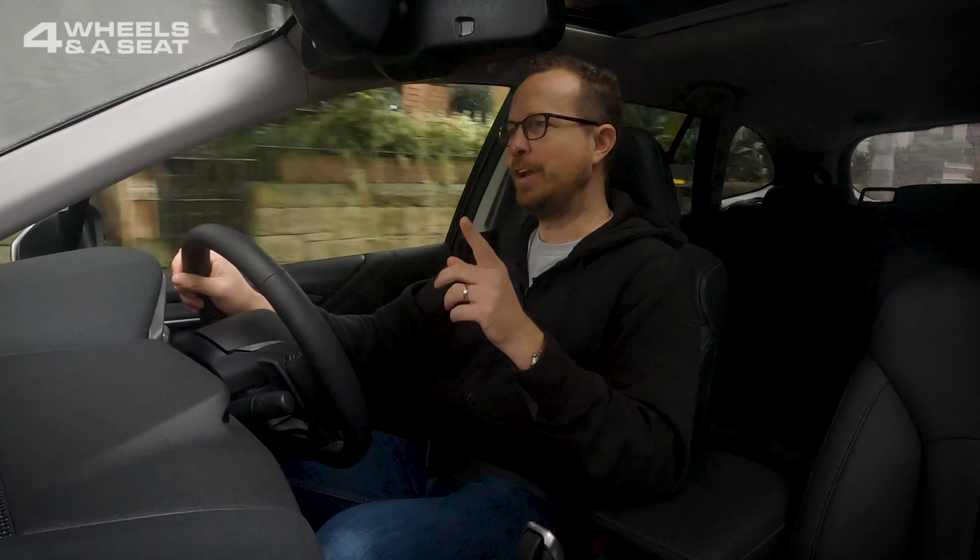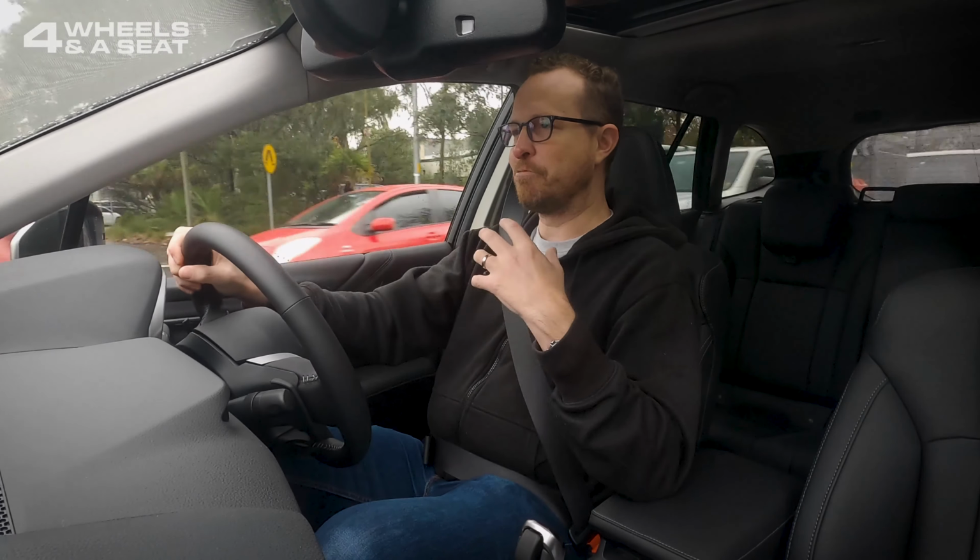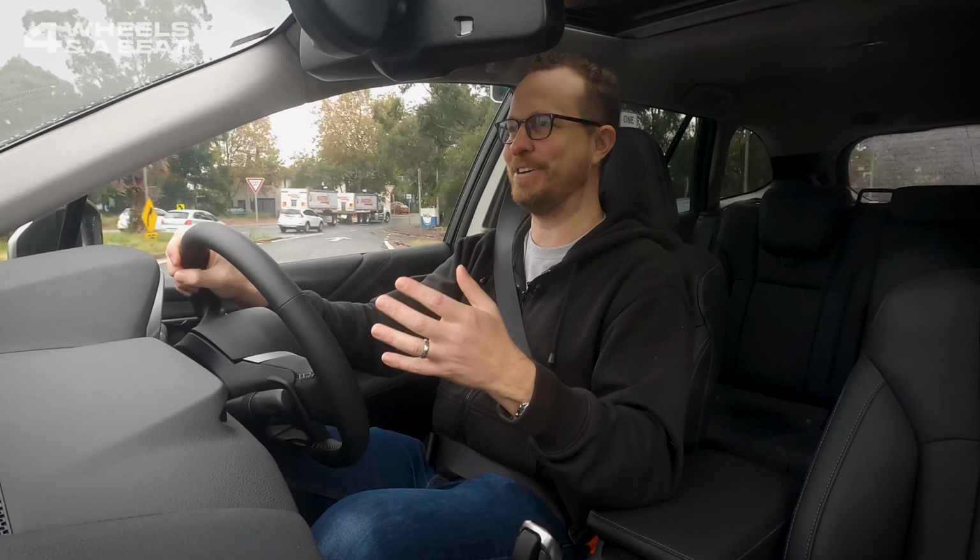That noise you just heard is the system to alert me that there is a speed camera coming up, and it is really loud and really annoying, and I can't work out how to turn it down.